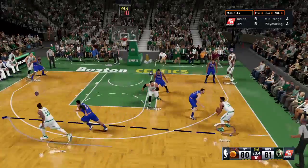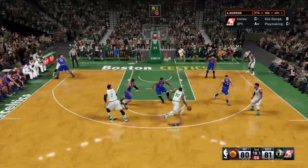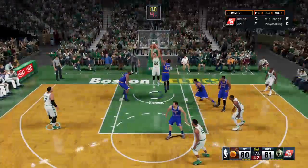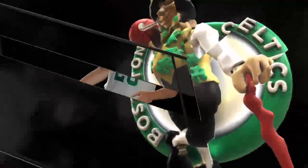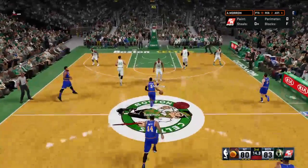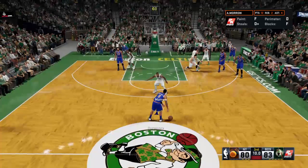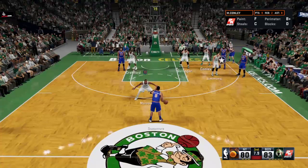Calderon against Conley. Dishes it to Morrow. Sullinger the screen. Morrow kicks to Simmons. And he dunks it after the pick frees him up. And they needed that. Their lead is getting smaller by the minute. Yeah, I agree with you. Good possession there. They had to stem the tide of this comeback a little bit, and I think they did with that play there.